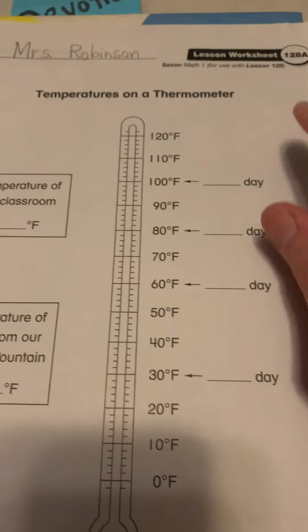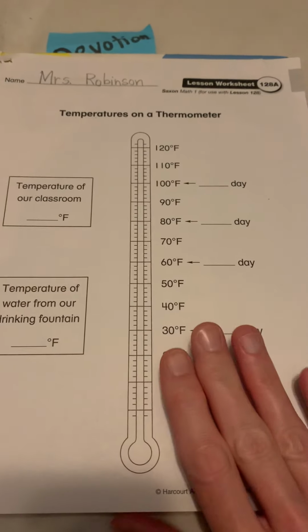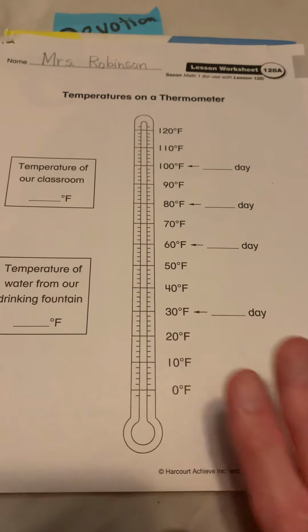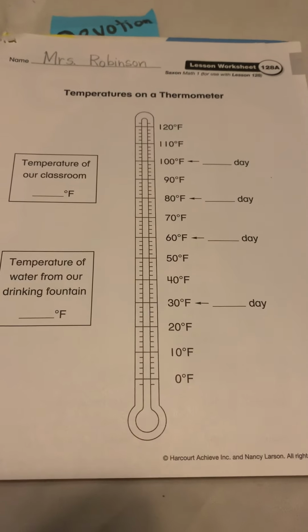All right, so what we're going to start out first with on our paper, you're going to need page 128A, and this is not the one that we're going to be doing for paper math. This is the hands-on math today. There's no fact sheet today. This is going to take the place of the fact sheet, and we're going to do this together.